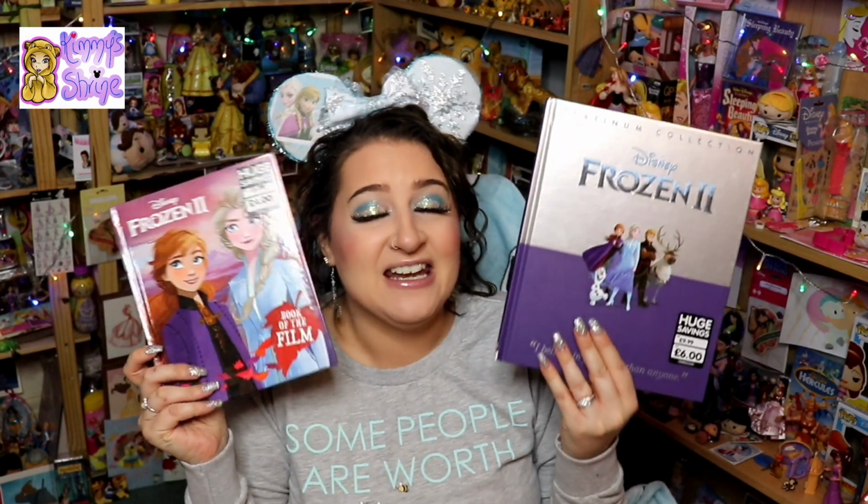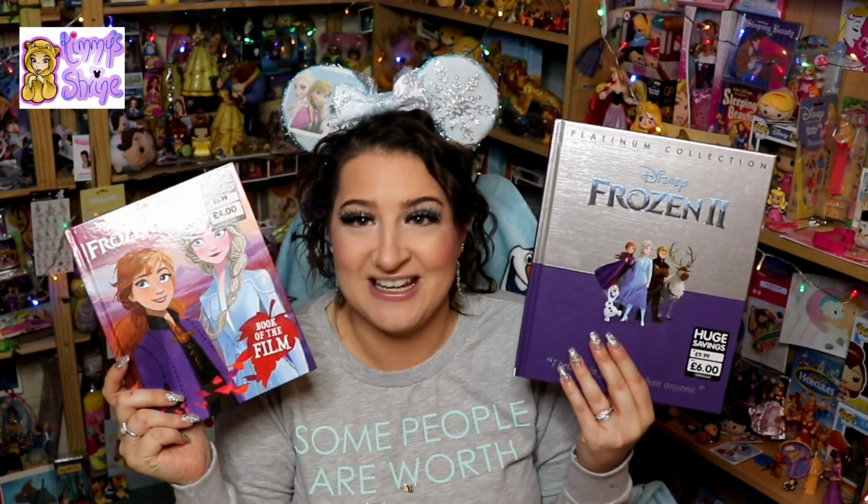I only got a few things, I didn't get too much, but some of the things I did get were these 2 books here. Both of these books are book of the film. The only thing is it doesn't spoil the ending, so you don't actually know what the ending is.